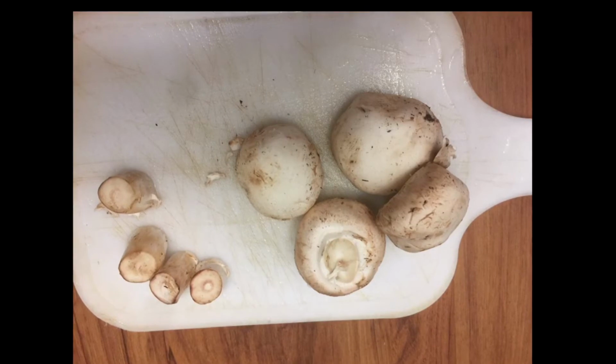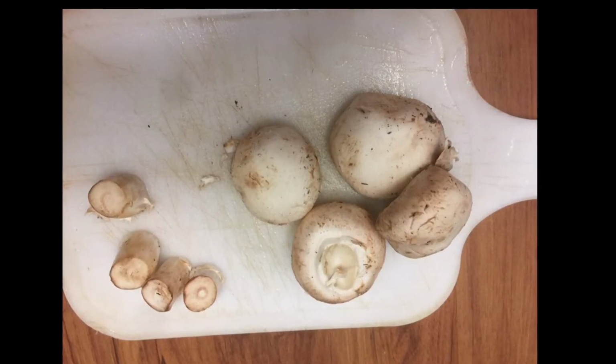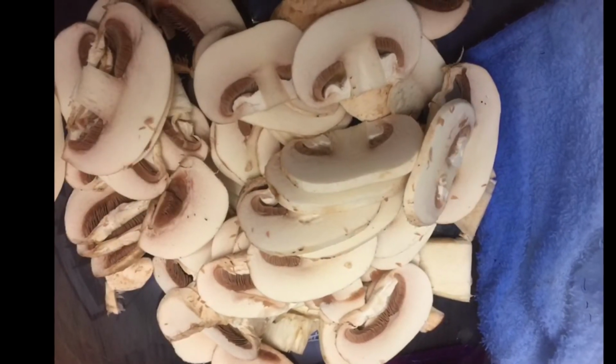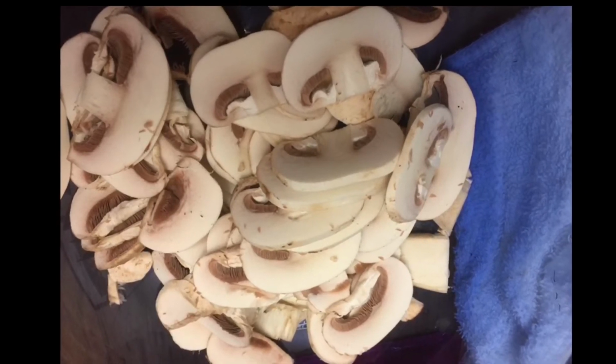You got to chop up your mushrooms, thin sliced, cut off the bottoms, put everything together. You'll see here in this next picture right here. You can see how they're all thin sliced. There's a reason for that. That way they cook a little bit better.